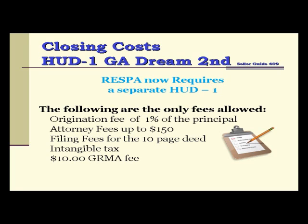There are going to be filing fees or recording fees, whatever you feel, for a 10-page deed. I've seen many lenders charge $35, knowing that that's going to be very, very close to whatever the particular county might be. The intangible tax, $3 per thousand, is charged, and then the $10 GRMA fee is also charged. So the maximum number of charges is a total of 5 charges on the down payment assistance.